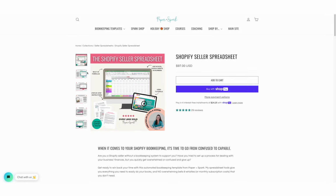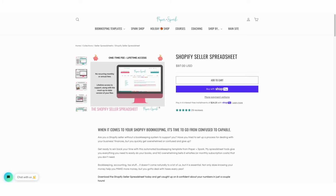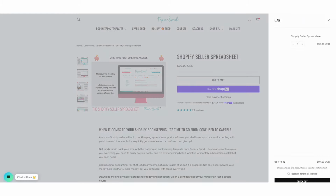I also affiliate for different digital products like the Paper and Spark spreadsheets. Those are financial and accounting spreadsheets that my friend Janet over at Paper and Spark has created for people who sell on Etsy and Shopify and different platforms to help with their bookkeeping. So I'm happy to affiliate for that and point them her direction. And if people purchase one of her spreadsheets from my affiliate link, then I'll get a commission from that. So you can see how these are not physical products. These are digital products or softwares that I'm recommending.